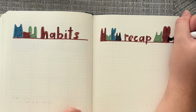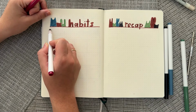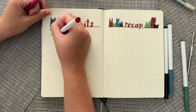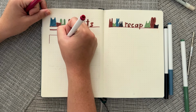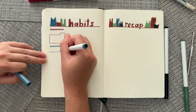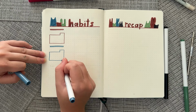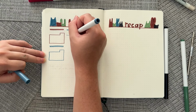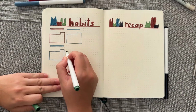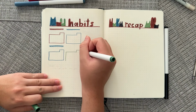So I just am setting up the titles for the pages, and then underneath that I'm going to have about 6 habits this month, so I am just going to draw 6 months, or the shape of 6 months, and outline the month of November. I think it's really satisfying that it's a clean line on the bottom since it ends on a Saturday.